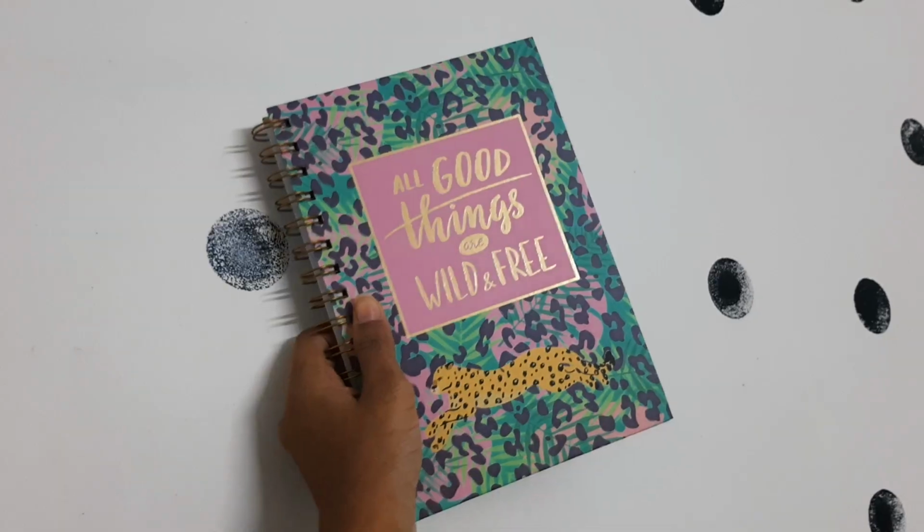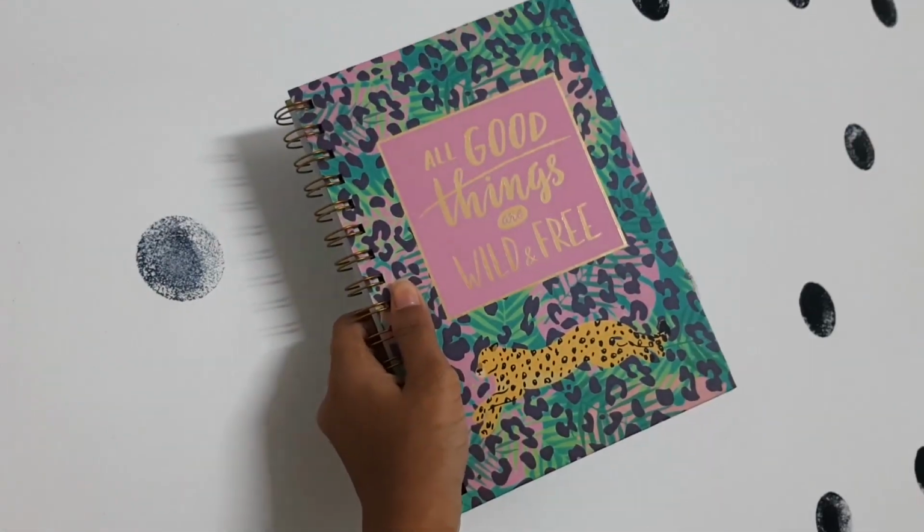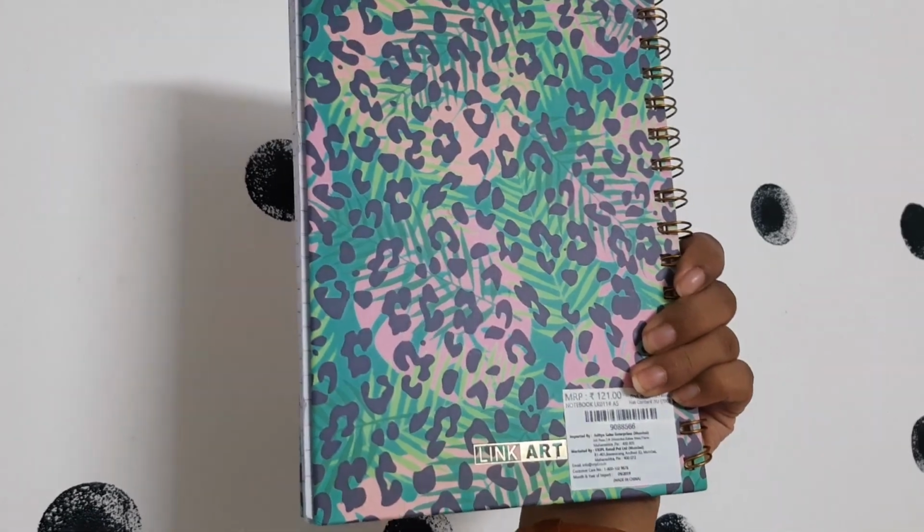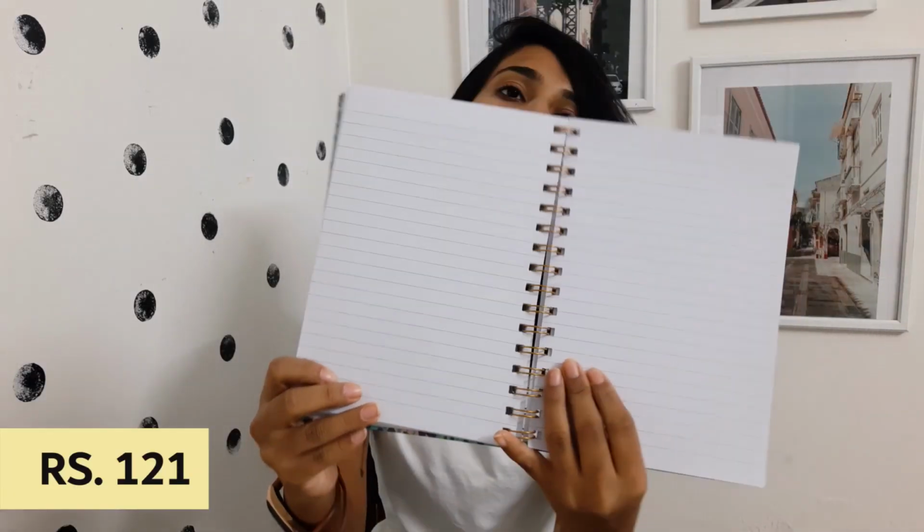So the last thing, and also one of my favorite things, is I got this notebook. It says all good things are wild and free. I just found it really adorable. The pages are plain white, but yeah, I just like this one.